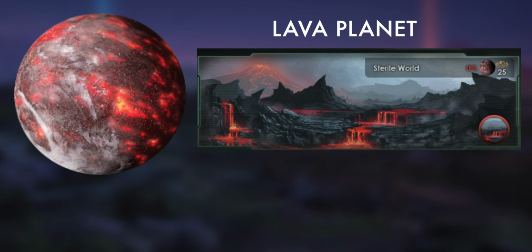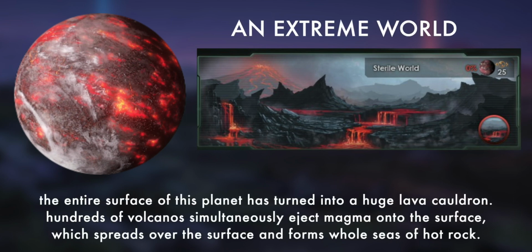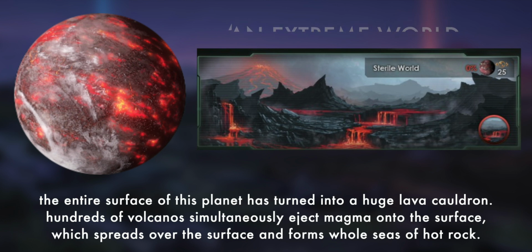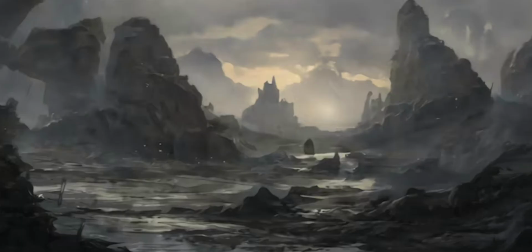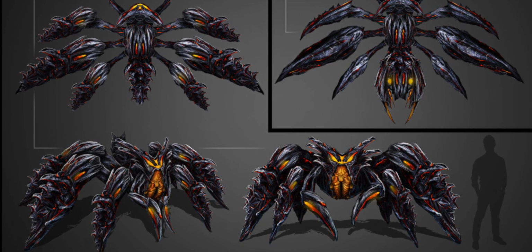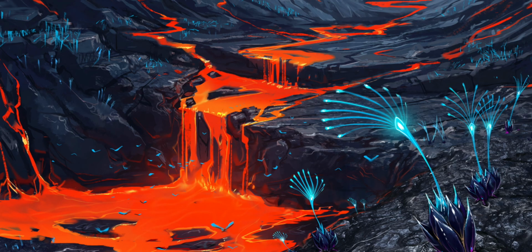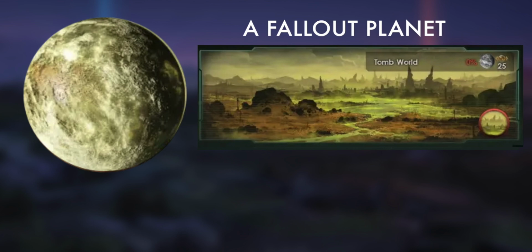Number 15. Lava planet. An extreme world. The entire surface of this planet has turned into a huge lava cauldron. Hundreds of volcanoes simultaneously eject magma onto the surface, which spreads over the surface and forms whole seas of hot rock. Due to pollution by volcanic outburst, the scarce nitrogen-oxygen atmosphere is almost unsuitable for breathing. And on some wretched pieces of land, a unique life has even survived, which was able to adapt to monstrous conditions.